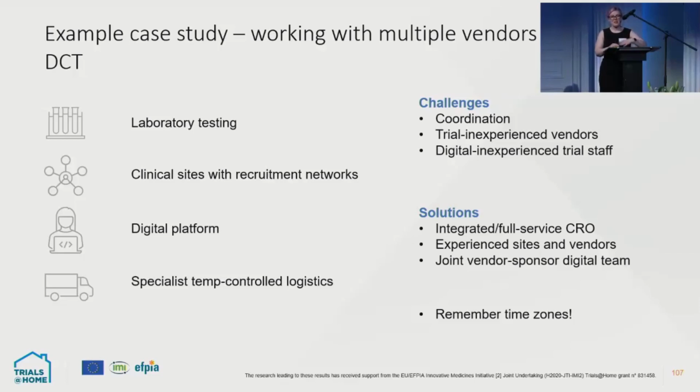the trial utilized 4 different vendors. So a vendor for laboratory testing, for recruiting, they had a digital platform, and they had different RTSM activities as well. This was extremely difficult to coordinate, and unfortunately in this trial, many of the vendors were inexperienced with decentralized technologies. The solution, therefore, is that you have to be sure that you are using experienced DCT vendors. You have to make or prioritize perhaps using full-service CROs.